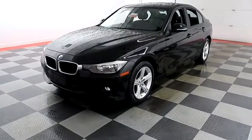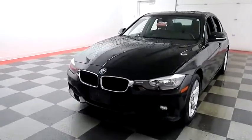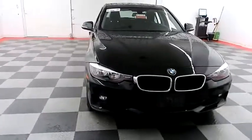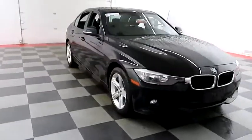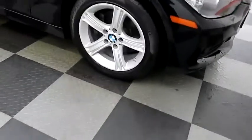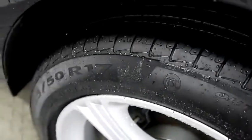Today we're going to take a look at a 2015 BMW. Stock number is A7122. Starting right away up front, you have factory fog lamps. A look down the passenger side. You have alloy wheels wrapped with Pirelli tires.